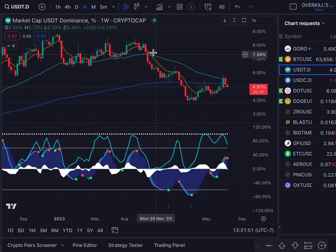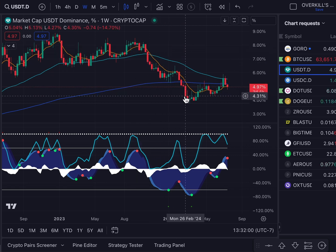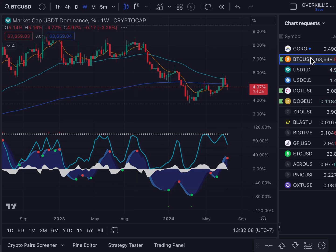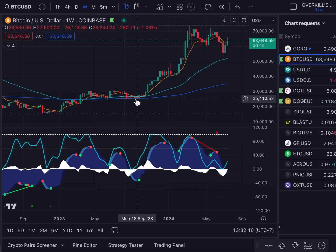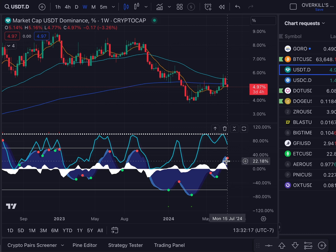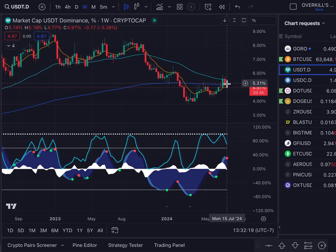Okay, prime example of that. Look at this. Since September, October, stable coins have been going down, meaning money has been flowing out of stable coins. And they take the money from the stable coins and they put it into the market. So the bear market started right here on this red dot, okay, in September. Where was the bottom for Bitcoin? September. You guys see what I'm saying? They are correlated. So when this is giving us a red dot, that's a good signal. That means the markets are about to rip because money's coming out of stables.